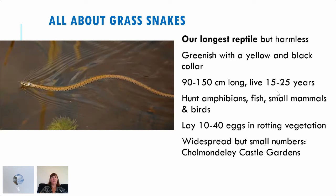I also had a lady in Tarvin who said she used to have them in her garden. I went to have a look and I didn't see them again. But the reason was that she had a massive pond and it was stuffed full of fish, so I guess it was a very good place for the grass snakes, plenty of prey. She also had a massive compost heap, and she used to get the grass snake draping itself over a tree to sun itself to warm up.